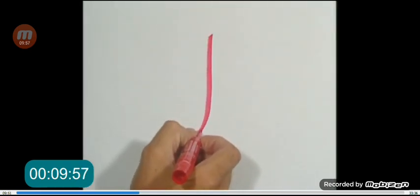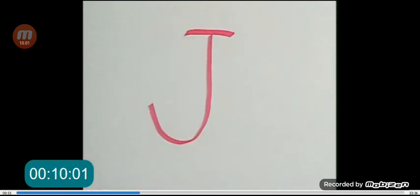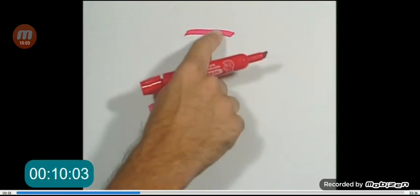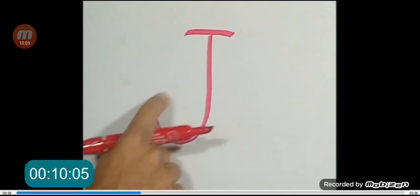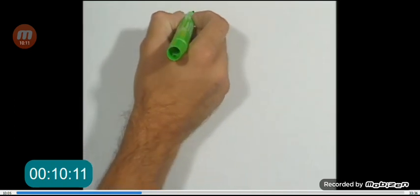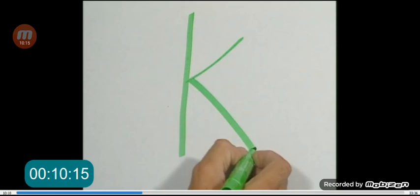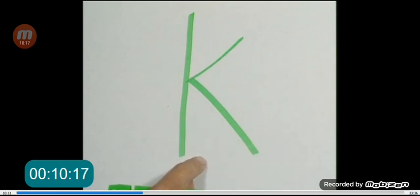Here is the letter J. A big little loop there and a cross. That's J. Here's K. K is okay by me. That's K.